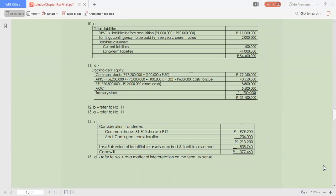Next, in number 11, the common stock in the balance sheet of DPSG on September 30. So we have now the common stock of DPSG initially 77,200, and then we add 100,000 times 0.50, so we now get 50,000. We get the total of 77,250. Then we have the APIC of DPSG of 36,200. And we have 5 million.